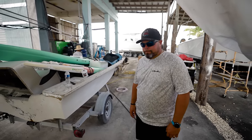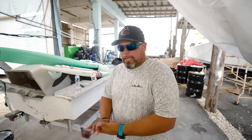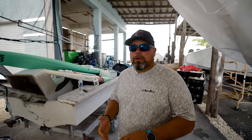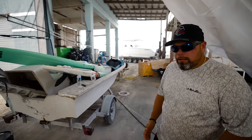So we got service, paint, gel coat. Can you do gel coat here if you had to? Luckily, we have a team of guys that can do gel coat work. They can do actual paint work also, depending on what is done to the boat or what they need to do to an engine cowling or anything like that.